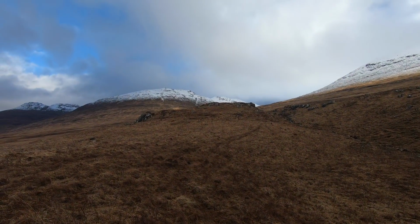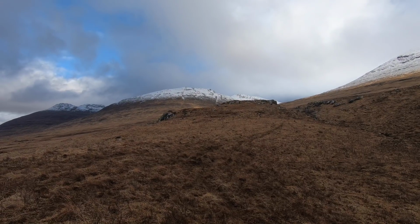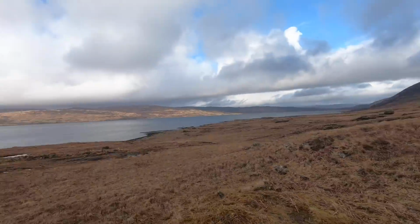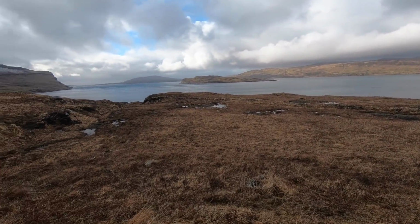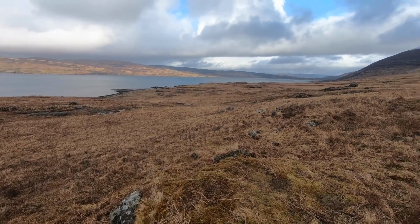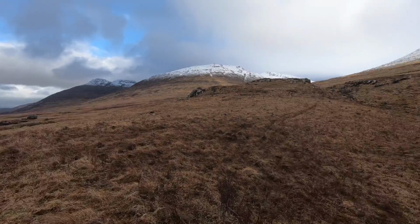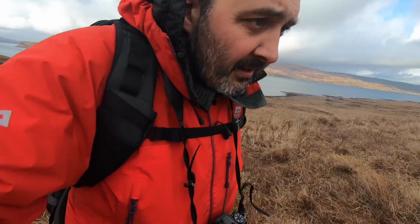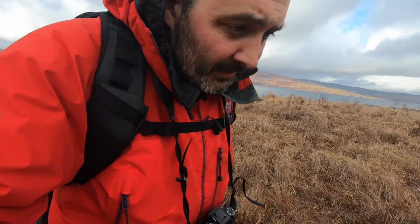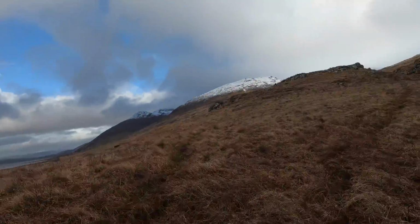I'm just going to see whether there's any vantage point from up in this little outcrop here, and if there's not, then I'm going to make my way all the way back down again and start walking along the road where I had seen another waterfall that has potential looking up into these crags. So let's take a wander up and see whether there's any kind of vantage point. There seems to be a track of sorts here, so who knows.